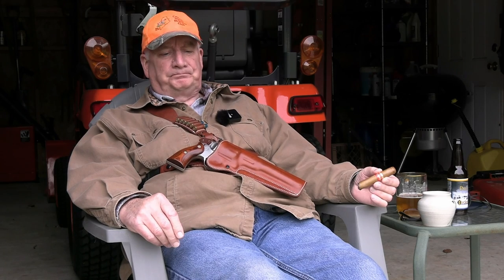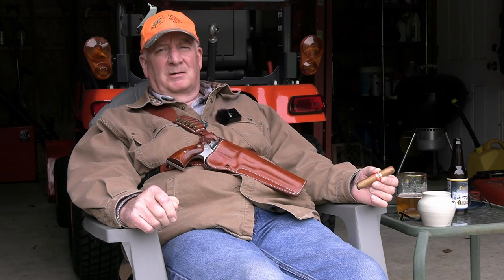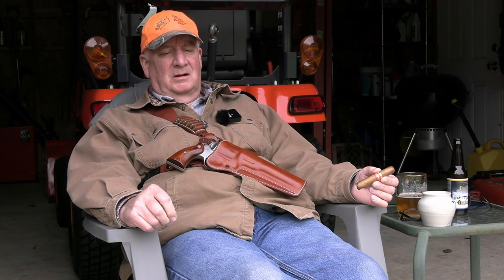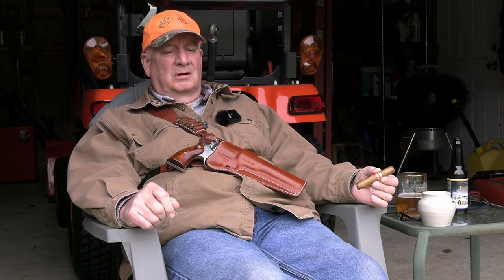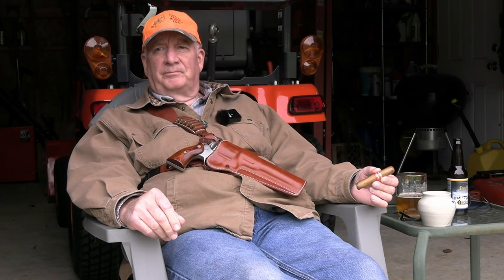Now there are other popular bullet weights that are available with the 45 auto. The 180 grain bullet is very speedy. You can get it out of a gun at about 1,100 feet per second, and the 200 grain bullet is also a very good choice. They're typically semi wadcutter designs.